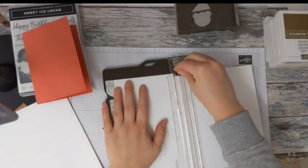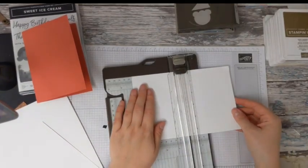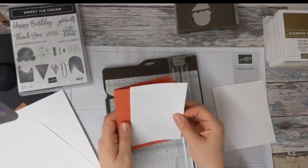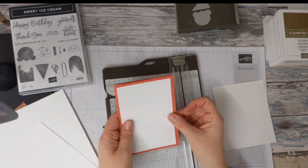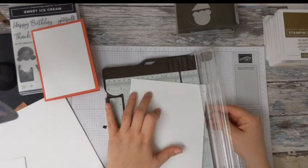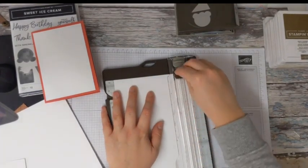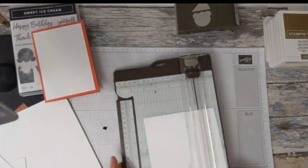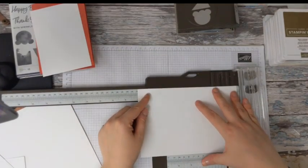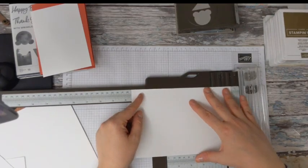13.9 centimetres. Give it a turn and cut it down so it's 9.5 centimetres. Okay, so I've got a piece for the front like so. And then this piece here needs to measure 13.9 centimetres wide by, so 9.5 and 9.5 is 19, isn't it? Is it 19?